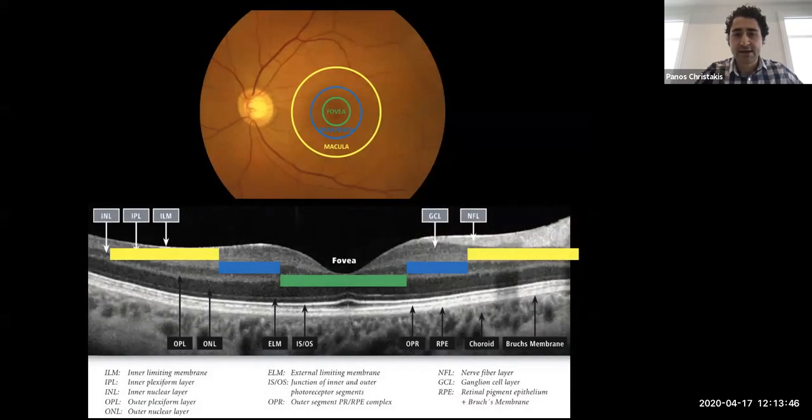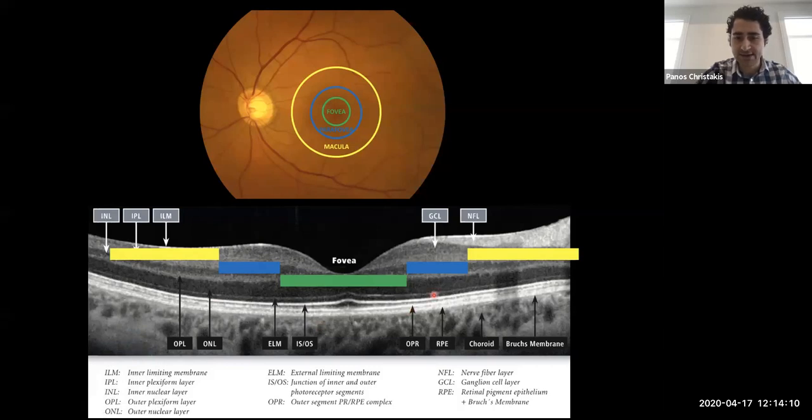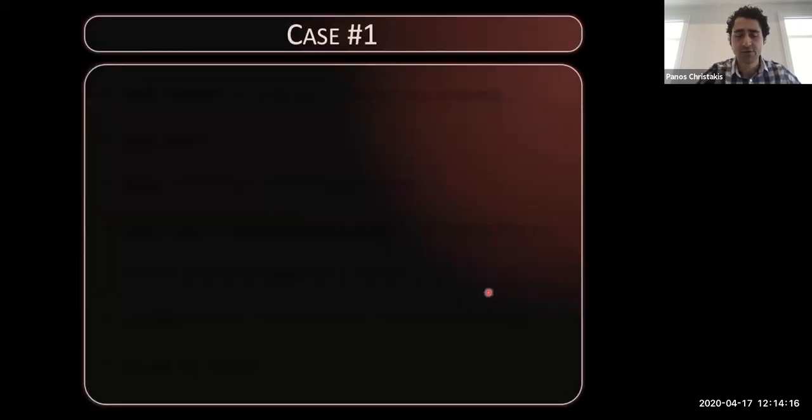This is a picture of the anatomic structures that are affected in hydroxychloroquine. You can see the fovea, the parafovea, the macula illustrated there. Between the blue and the green circle, that blue area is the parafovea, which is affected. And as we know, hydroxychloroquine affects the outer retina, the photoreceptors and the RPE. I don't know if you can see this laser pointer, but these are the areas that are affected first in hydroxychloroquine toxicity.